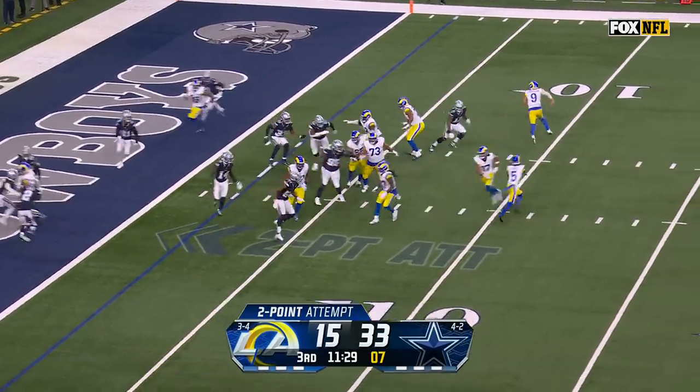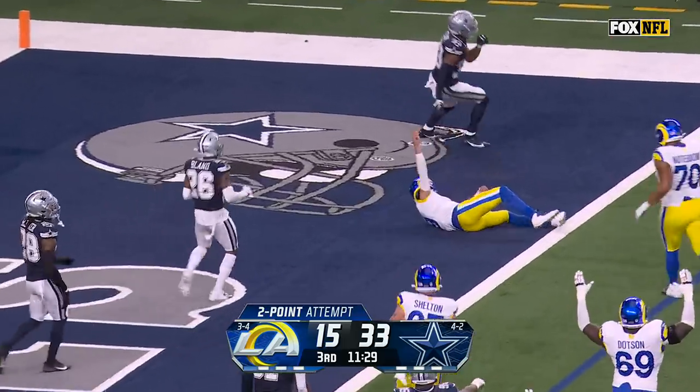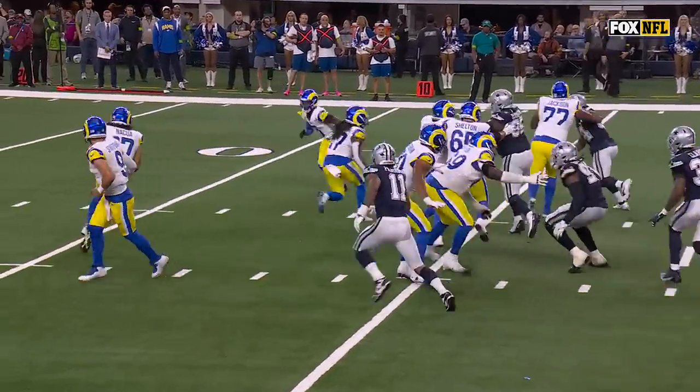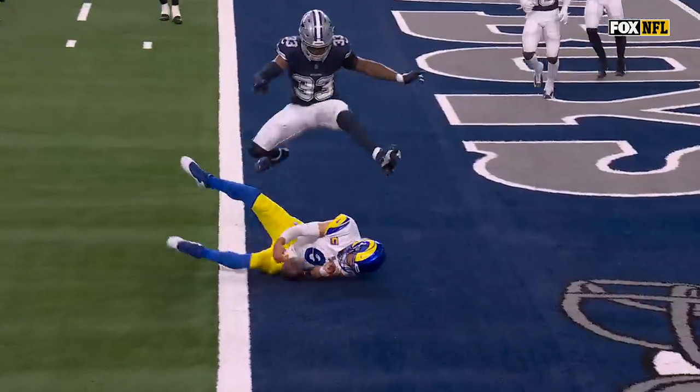Nacua in motion, give it to him, a little reverse. Atwell throws it to Stafford, diving for the end zone, and he's in! Bad thumb on a trick play. Stafford diving to the ground. It somehow stays on it.